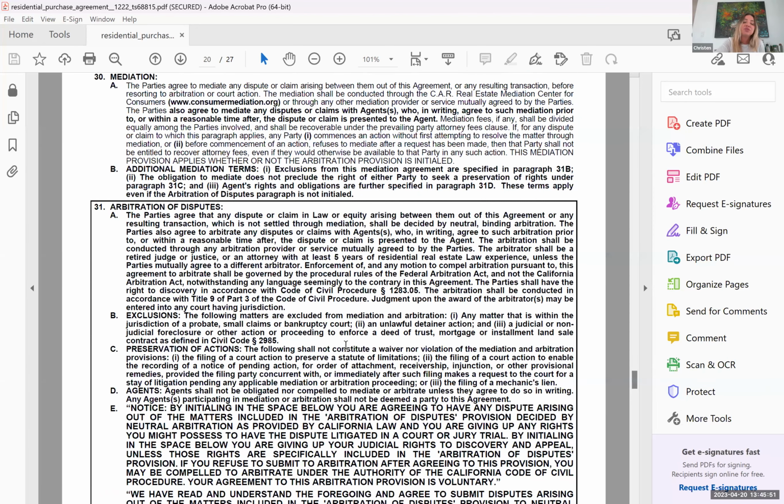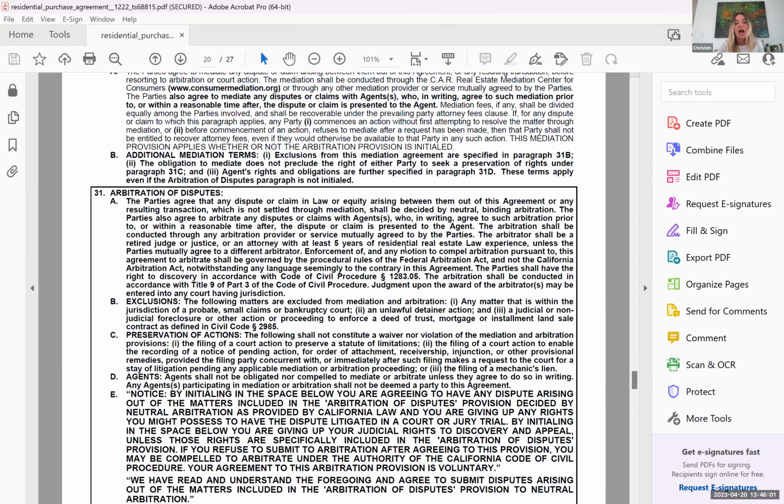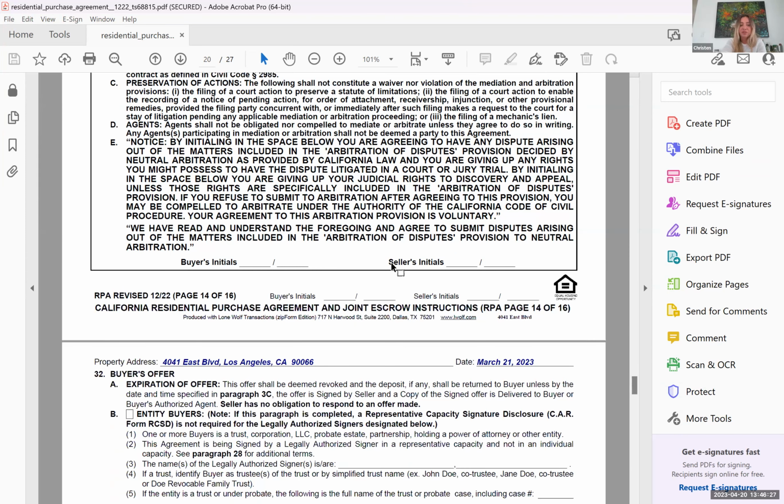Okay, and then arbitration, again optional. This is to arbitrate disputes. Buyer and seller typically do initial these sections. Also, if you use an electronic signing service, because these initials are optional, it doesn't usually present visually to the buyer signing correctly. And so almost always the buyer misses the initials on sections 29 and 31. So I manually place them and I make them mandatory initial fields, not optional initial fields.